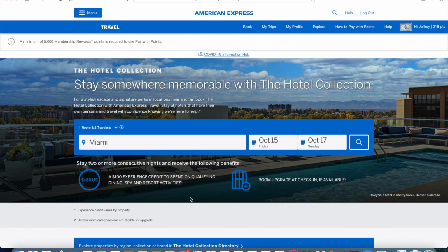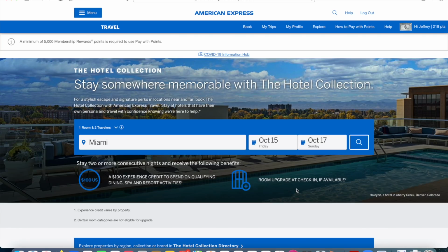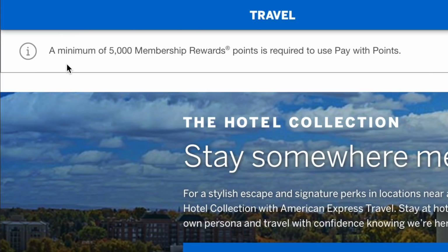The benefits are listed down here as well, which is a $100 experience credit to spend on qualifying dining, spa, and resort activities, and a room upgrade at check-in if available. And also, if you want to pay with points as you go through the checkout process at the very end, do note here at the top that a minimum of 5,000 Membership Rewards points is required to use Pay with Points.